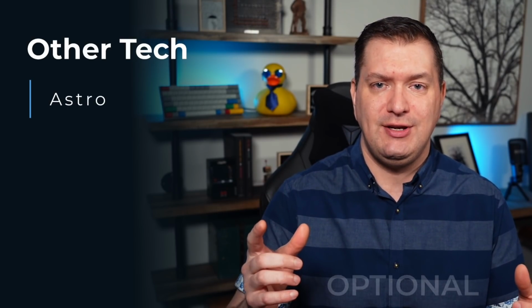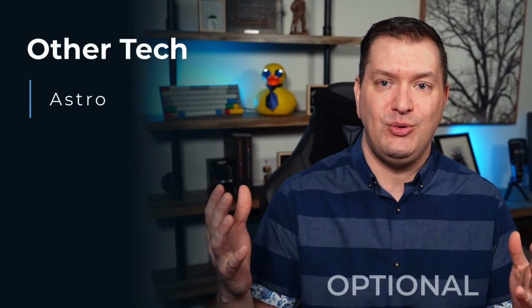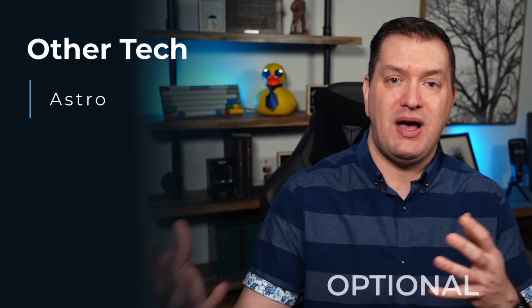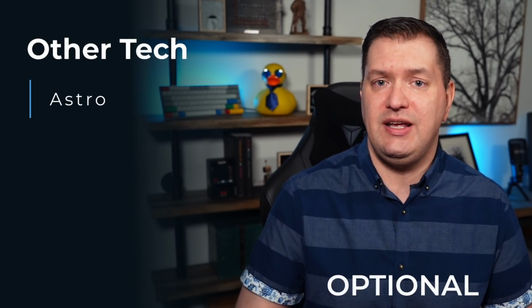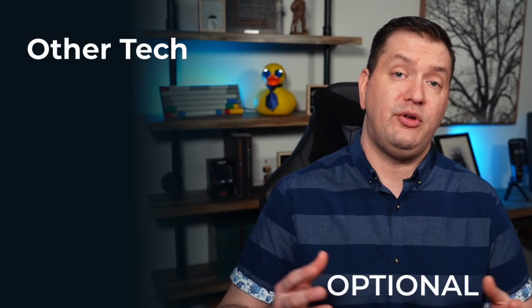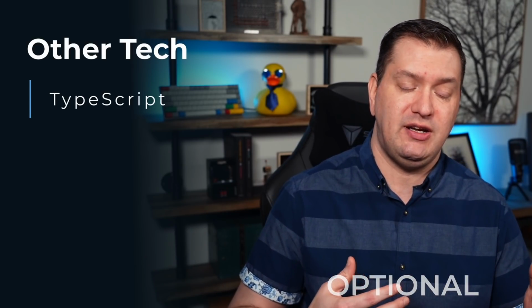Now, another really interesting framework is Astro. With Astro, you can build static websites using existing frameworks all together. You can incorporate React components and Vue components and Svelte components all together with Astro. It can combine and build these all out into a static HTML site. And it's a very interesting approach. Now, to build upon your JavaScript toolkit, you could learn TypeScript, which is a superset of JavaScript.